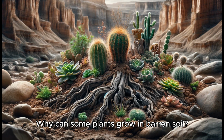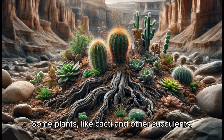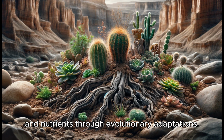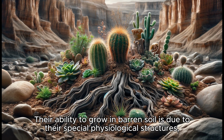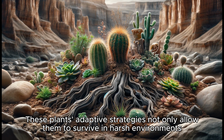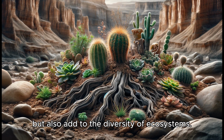Why can some plants grow in barren soil? Some plants, like cacti and other succulents, have adapted to survive in environments with limited water and nutrients through evolutionary adaptations. Their ability to grow in barren soil is due to their special physiological structures, such as thick leaves that can store water and robust root systems that can reach deep water sources. These plants' adaptive strategies not only allow them to survive in harsh environments, but also add to the diversity of ecosystems.